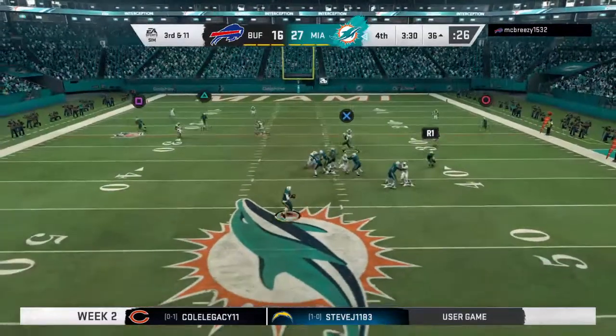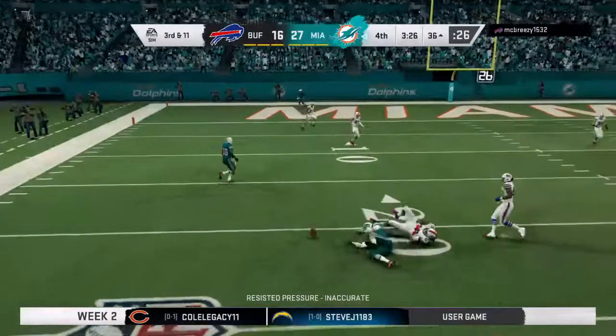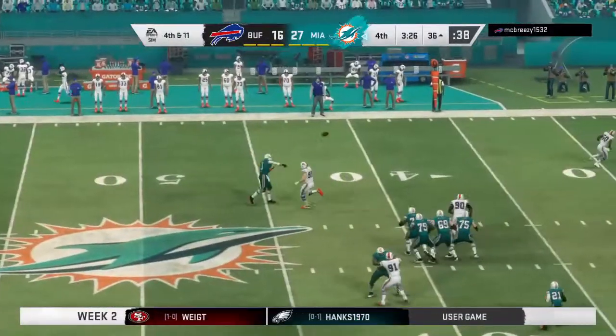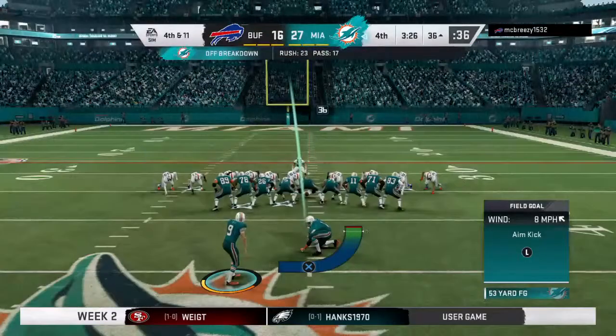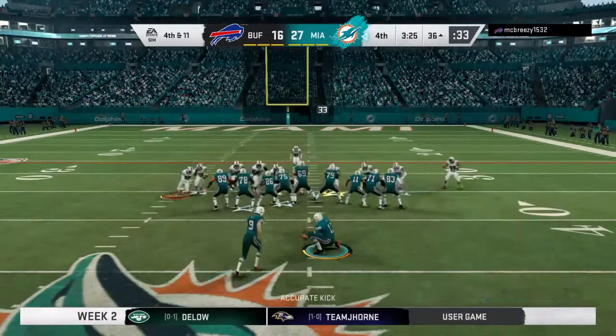On 3rd down, Franks. And that is incomplete. Even without a ton of pressure in his face, it just shows how difficult it is to pick up on his own defense. Those guys are sitting back, and they're not playing receivers as much as they're playing the eyes of the quarterback and when he delivers the ball.